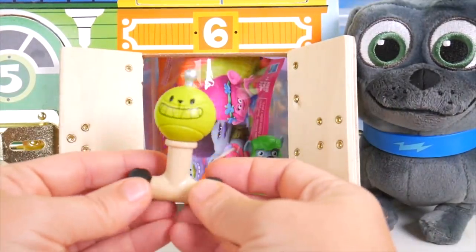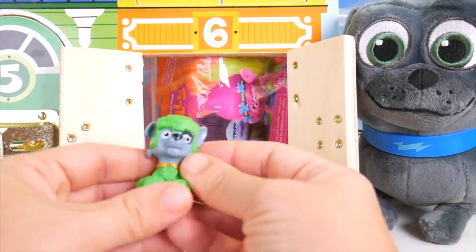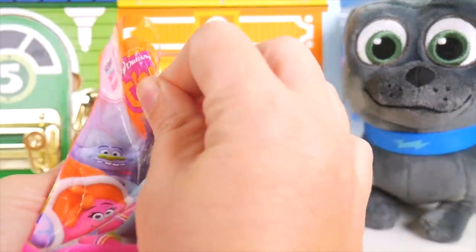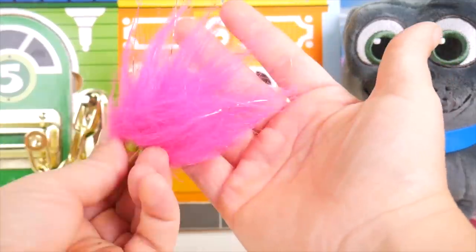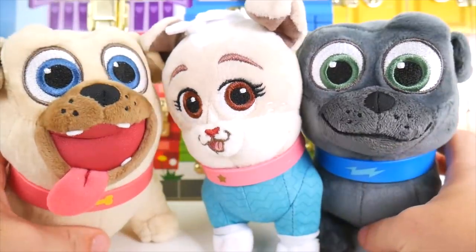I've got a toy in here for the pups to chase. They'll love that. Plus, Rocky. And one last surprise. Ooh, from Trolls. This looks like a super fun Fuzzbert. Look at the little metal streaks in his hair. So fun, Fuzzbert. Okay, guys, now can I get you back in the carrier?